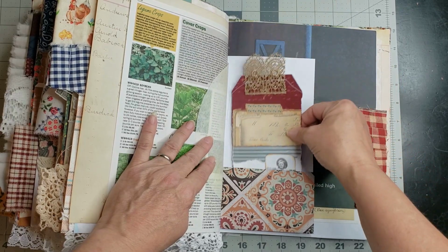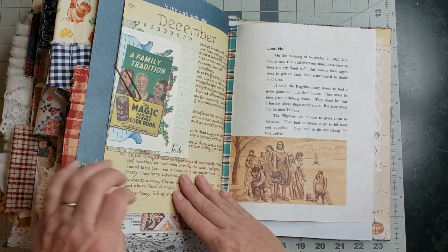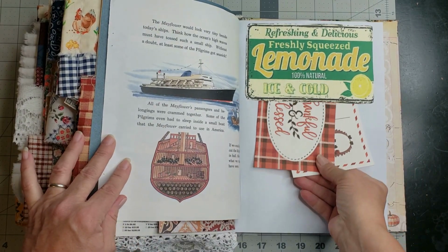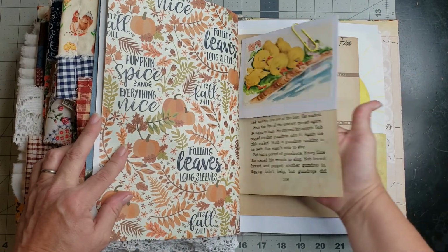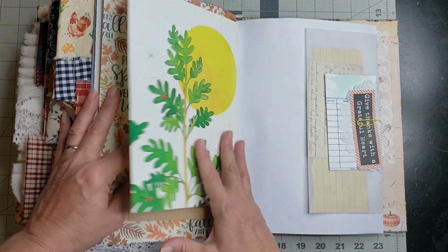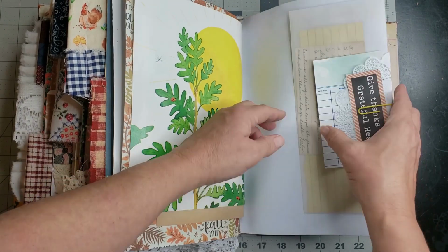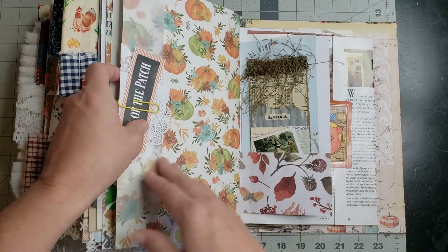Sweet little tag there. I'm getting my book twisted, sorry. Couple of tucks there. Love the little ducks. Aren't they so sweet? This is a vellum envelope, and it has a vintage recipe card in it, and then just a little vintage note that some little lady wrote to herself.